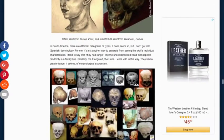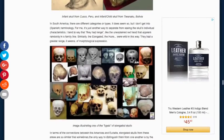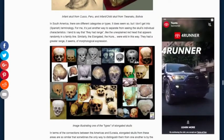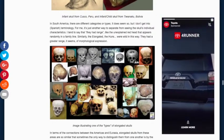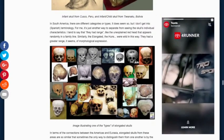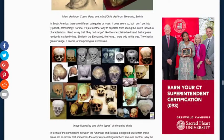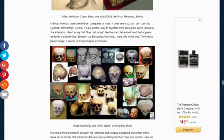In South America, there are different categories or types. It does seem so, but I don't get into Spanish terminology. For me, it's just another way to separate from seeing the skull's individual characteristics. I tend to say that they had range, like the unexplained redhead that appears randomly in a family line. Yes. Similarly, the elongated skulls, the Huns, were wild in this way. They had a greater range, it seems, of morphological expression.